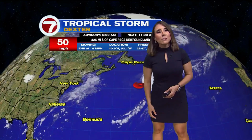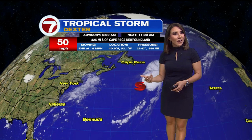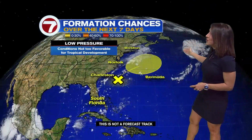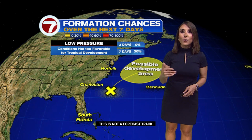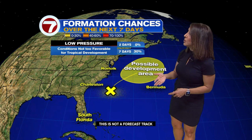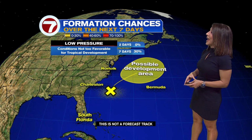Meanwhile, in the tropics, the only area we're tracking, that is Dexter. As of 5 a.m., winds are up to 50 miles per hour and could gain hurricane strength in the next couple of hours as it loses tropical characteristics over the northern Atlantic. Now, off of the stalled front across the southeast U.S., while an area of low pressure has flared up, it is producing minimal shower and thunderstorm activity, but a depression or subtropical system could still form in this area highlighted in yellow as it lifts toward the north and east.